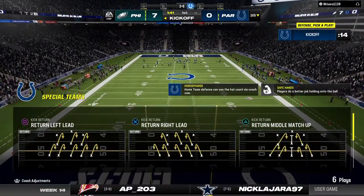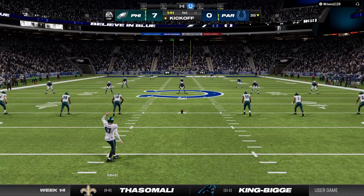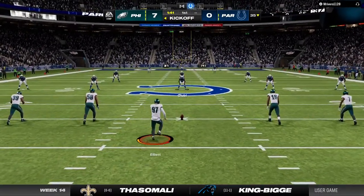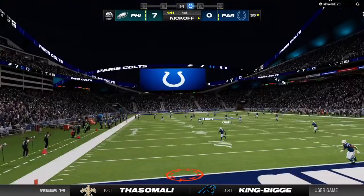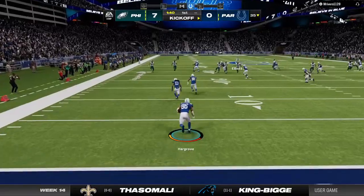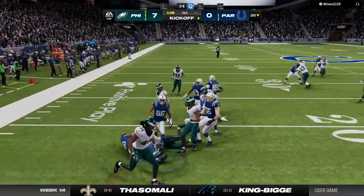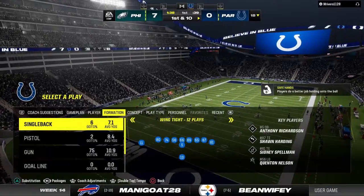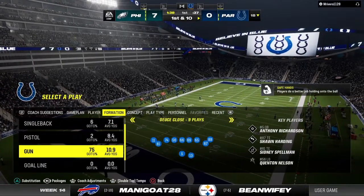Elliott to kick off for Philadelphia. Now after the touchdown, here's Elliott on to kick it away. And no return to be found. The coverage was solid, and he's dropped at the 18. At their own 18-yard line.